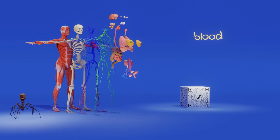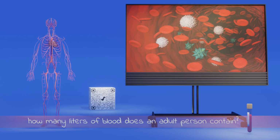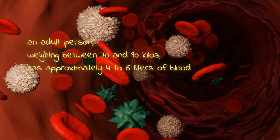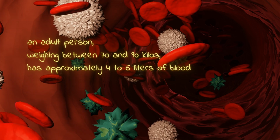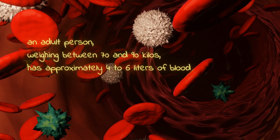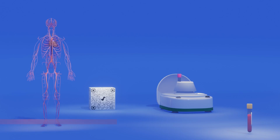We are going to talk about blood that flows through our body. Blood consists largely of water containing many blood cells and other substances. Approximately 7% of the total body weight consists of blood. We have about 4 to 6 liters of blood in our body. This varies per person. Women have slightly less blood in the body than men. A large part of the blood consists of water, but contains more.